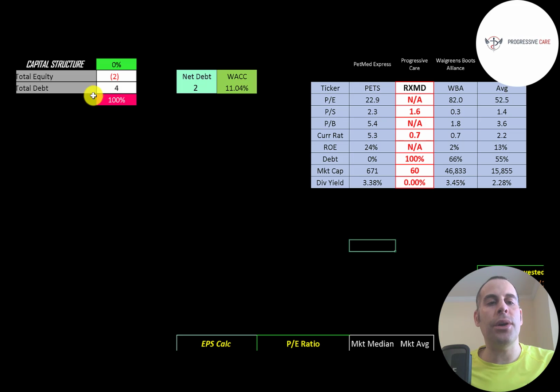Let's look at the capital structure. Negative $2 million of equity. That means their liabilities are $2 million more than their assets, and $4 million of debt. So they're 100% debt, 0% equity. Their net debt is $2 million, and their WACC is 11%, and that's a discount rate we're going to apply to the future cash flows.